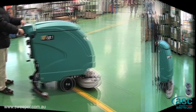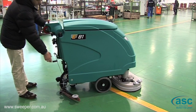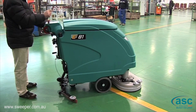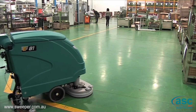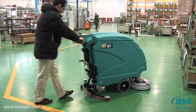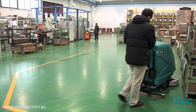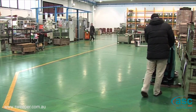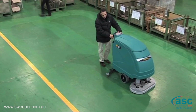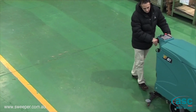The E81 is a rugged, professional walk-behind scrubber dryer, ideal for the long-lasting, trouble-free scrubbing of areas ranging between 3,500 and 5,000 square meters. It has a cleaning path of 825 millimeters and it's equipped with a twin brush scrub deck, which, combined to a 4 km/h speed, boasts an area coverage of 3,300 square meters per hour.